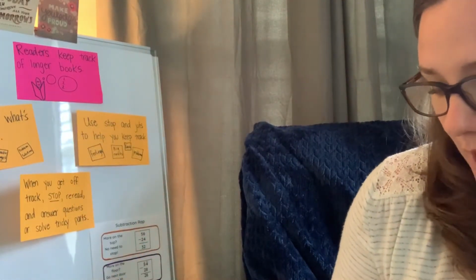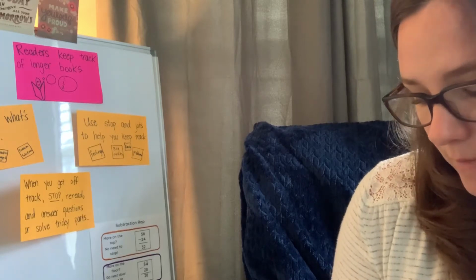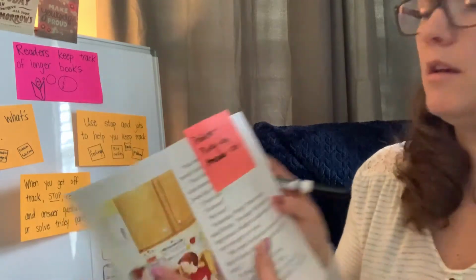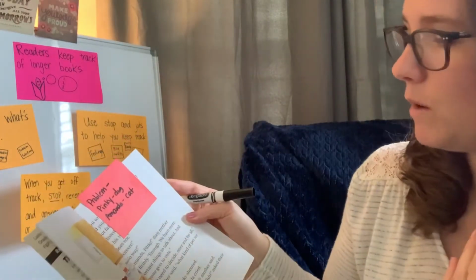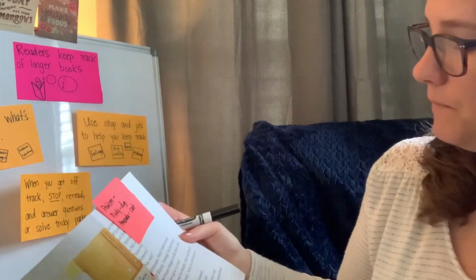So I'm going to write on my sticky note, problem, and then I'm going to write Pinky, dog, Amanda, his sister, cat. So when I go back to review my sticky notes in the end to remember how the story went and what was important, I can put this in my mind right here.